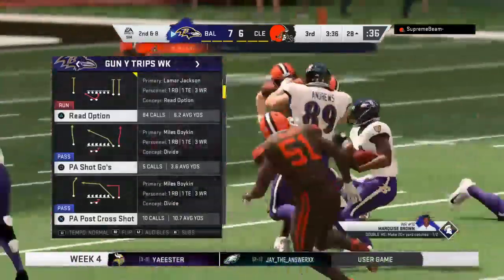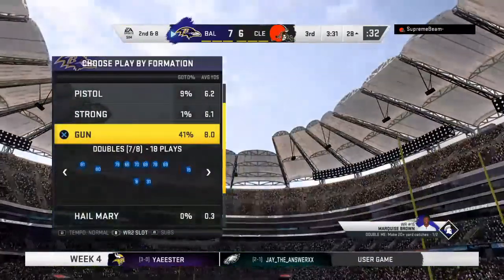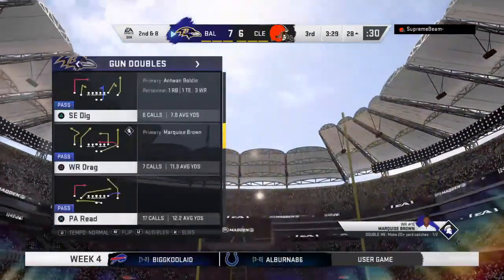Well, they're hoping that the second half is better for him than the first half. They've got to find a way to get him going. He's a big part of their offense. Get him, boy.